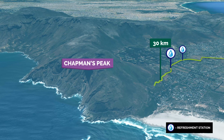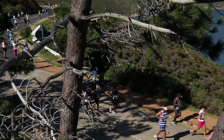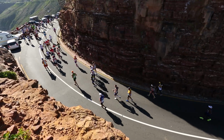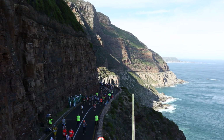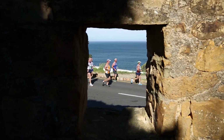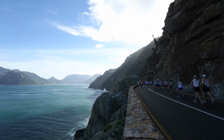Chapman's Peak is the iconic climb in the race, arguably one of the most beautiful sections of running you can do in a race anywhere in the world, so don't forget to absorb that beauty even as you tackle the challenge. The climb starts shortly after 29 kilometers and is not all that difficult to climb. It's 4.5 kilometers long, but it's not that steep, and it's also interrupted by a short descent and some flat roads along the way. It's still crucial that you hold back here. Protect your legs so that you're still strong when the more challenging climb of Constantia Nek comes further along the route.